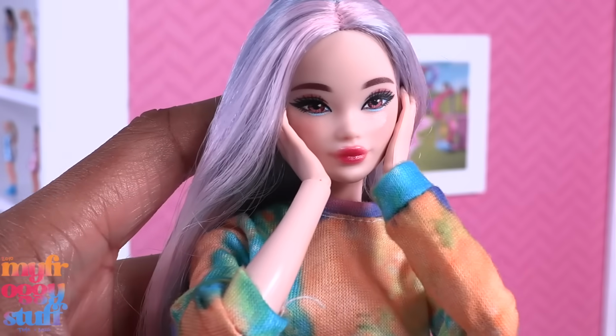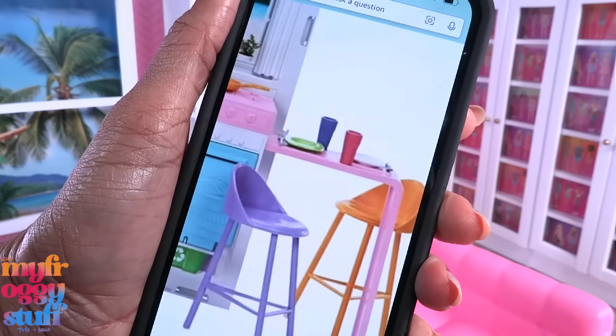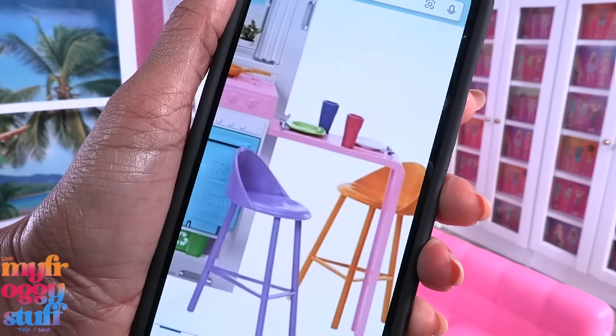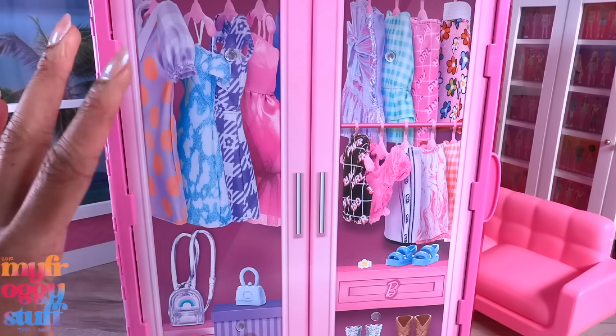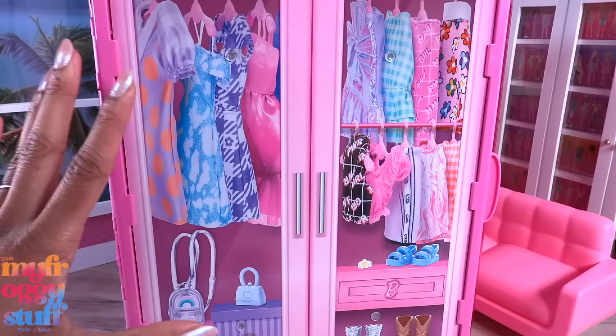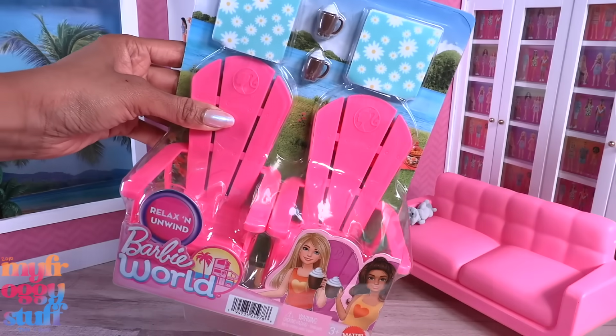The pixels. Why? Is that supposed to be the bedroom? And sometimes I just struggle with some of the color choices. But that new Barbie dream closet is all pink and giving me some classic Barbie vibes. And then I saw Barbie World at Walmart.